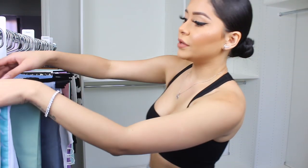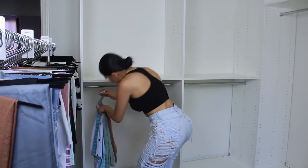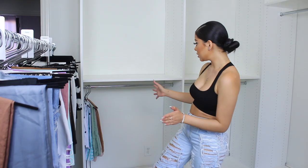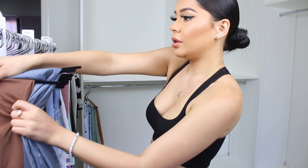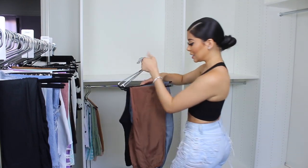Okay, so we're gonna start off with the track pants. I'm gonna place them right here. My goal is to hopefully fit all of those here. If it doesn't work, then we're gonna have to move it to the other shelf. By the way, I got these hangers off of Amazon. I will have them linked down below.